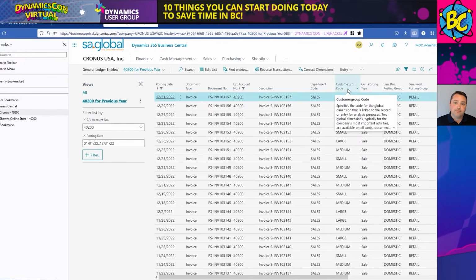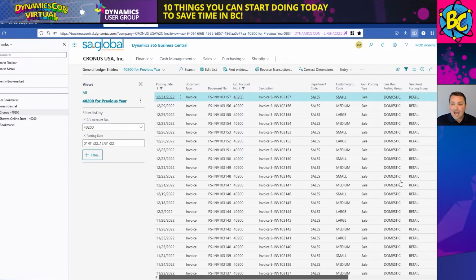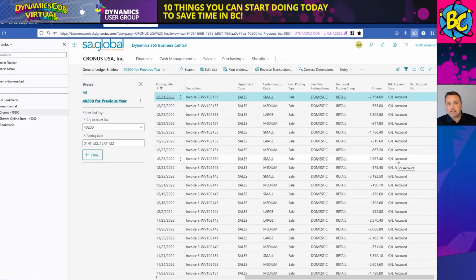In my system, that's global dimension 1 and 2. And we don't have the ability to add. You might be thinking maybe it's in the personalize, add columns. It's not there. But if we need to search beyond, if we need to filter this beyond global 1 and global 2 and use our other shortcut dimensions, which are valuable in our system, I think this is quite helpful.